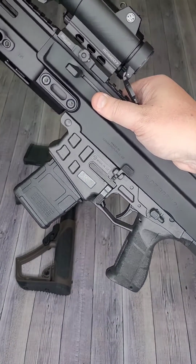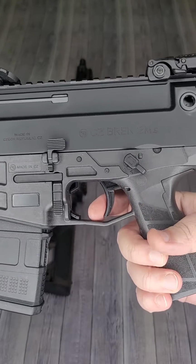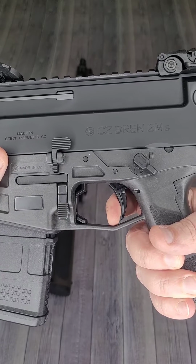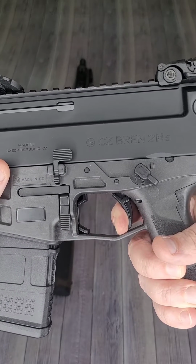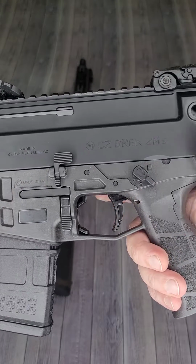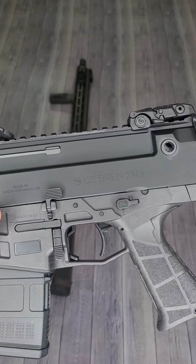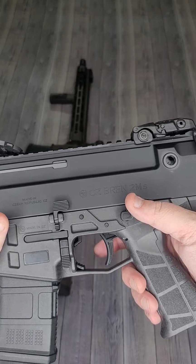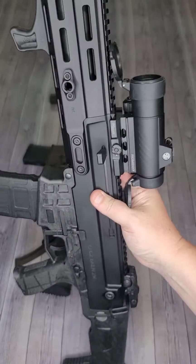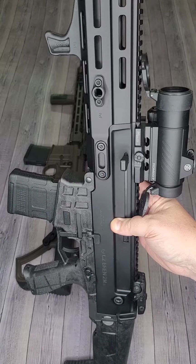The coolest part to me in this is that this trigger is phenomenal. 2 positions, 2 stage. About 2 millimeters of uptake, and then just clean and crisp, super nice. And the coolest part to me, once you fired your shot, pop her back on safe. Try doing that with your AR. Let me know how that works for you. In a do-everything scenario, this CZ Bren 2 definitely fits the bill.